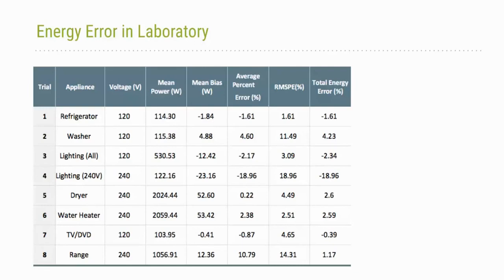The one obvious deviation is the lighting, the 240-volt lighting in row 4. If you look at the power and that it's supplied at a higher voltage, there is only about half an amp of current running through there, which is below the low end of their accuracy specifications. So that one can't really be included in the assessment of accuracy here because it's outside of the ranges that these were specified for. But there is a total error of plus or minus roughly 2 to 3%, which is quite good.